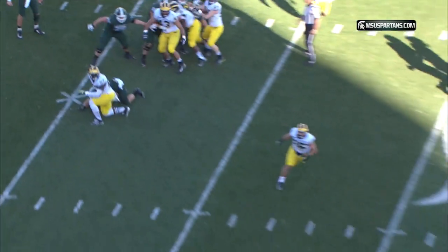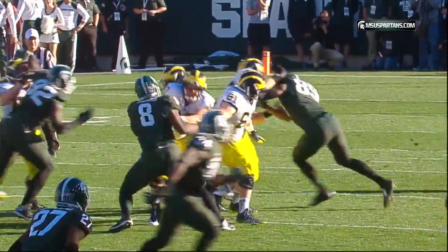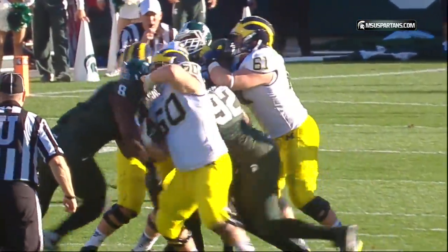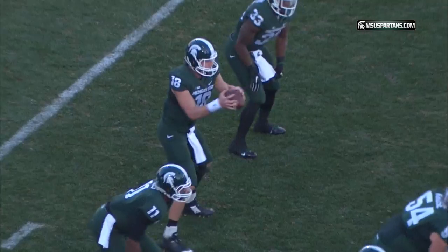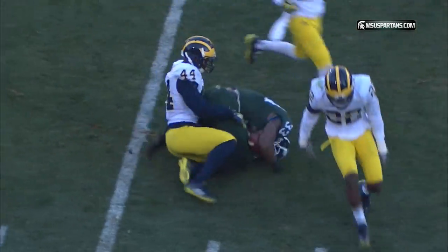Short drop by Connor Cook. Floats it down the right sideline. Great grab by Aaron Burbridge. Here come the Spartans. Devin Gardner in the grass. Cook has Jeremy to his left. Hands the ball to Jeremy out of the shotgun. Finds a crease up the middle. Angles to his right at the 40.